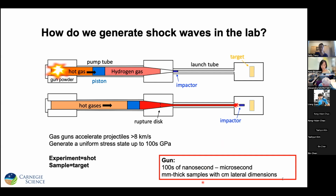And that light gas is compressed to some threshold pressure, at which point a burst disk that separates the gas-filled pump tube from an evacuated launch tube breaks, and that has the gas expand into the launch tube, sending a projectile that accelerates down that launch tube and impacts our target at the end, in the target chamber. With this type of method, we can accelerate projectiles to high velocities and generate shock pressures up to a couple hundred GPa. These typically have experiment durations on the order of hundreds of nanoseconds up to the microsecond regime. And typical sample sizes are millimeter thick samples with centimeter lateral dimensions.